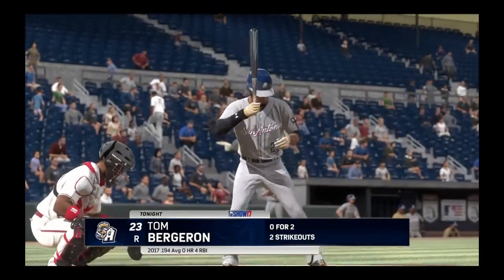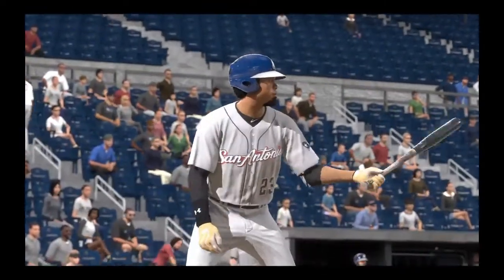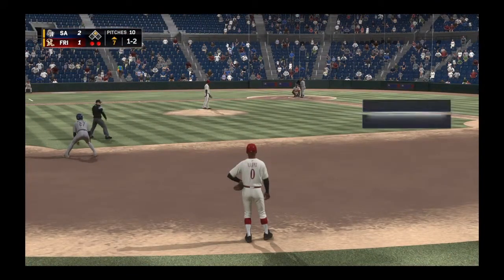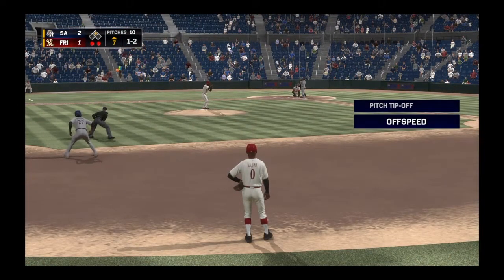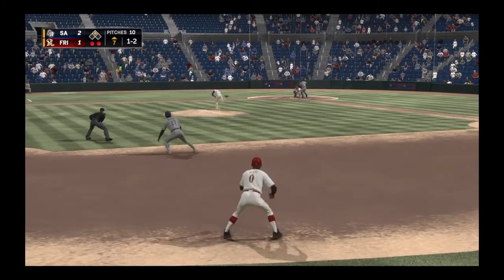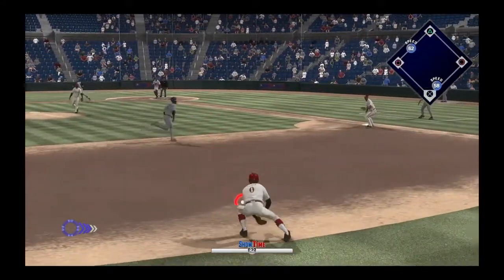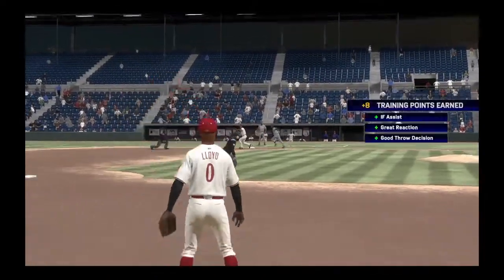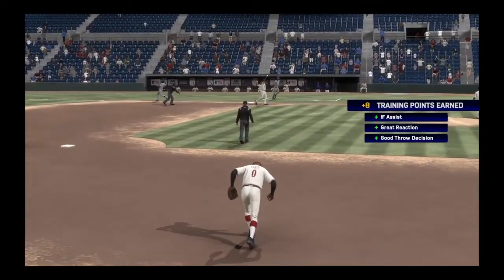Ready once again, Tom Bergeron. 0-2 with a couple of strikeouts for him so far. Bergeron. We're in the seventh inning now of a pitcher's duel. 2-1 our score. Hit on the ground out to short. Lloyd fields. Throw to first in plenty of time, and the side is retired.